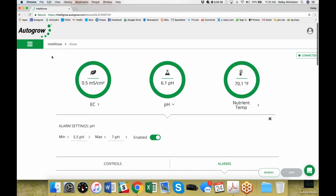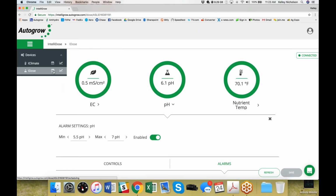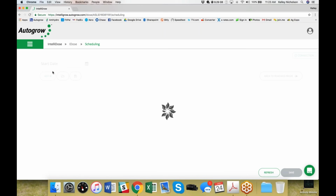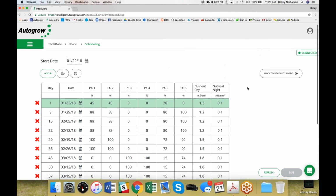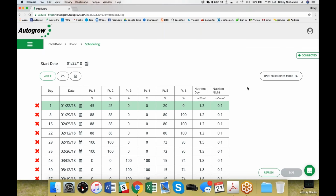I want to talk a bit about that schedule. If you come up here and you see this little icon, this is going to take you into the scheduling feature for the IntelliDose. Now, depending on what you're growing, this is either going to be one of the most helpful tools you've ever had, or it probably won't be required. If you're in, let's say, a leafy green NFT system, you're using 100% of A, 100% of B, and pH lower. So there really is no scheduling. That's just what you're feeding constantly all of the time.